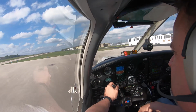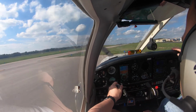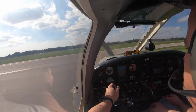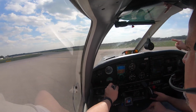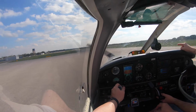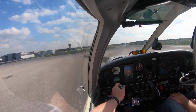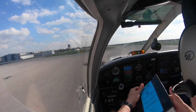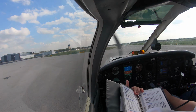Alright, so we'll go a little bit closer to the grass. There you go, just a little bit, no, to the right. There you go. And we'll go to the left, and we're just going to swing it around. A little bit of throttle to help our momentum. There's a windsock, and right there looks good to me. Okay, feet on the brakes, and I'm going to hand you the checklist for a ground check and a before takeoff checklist.